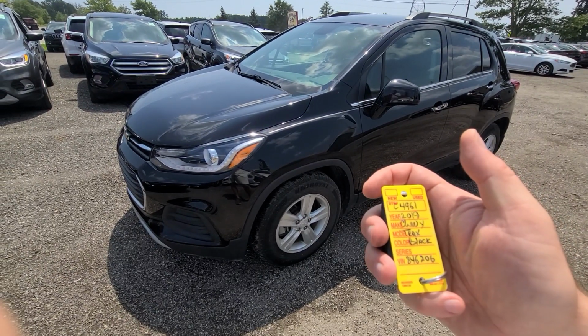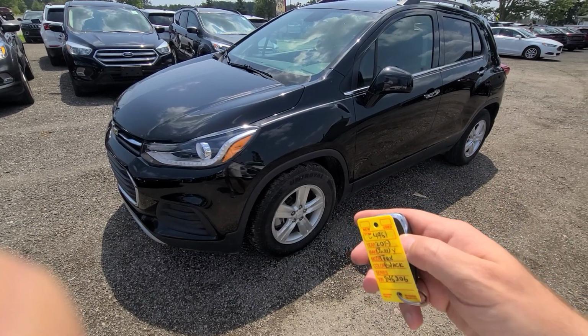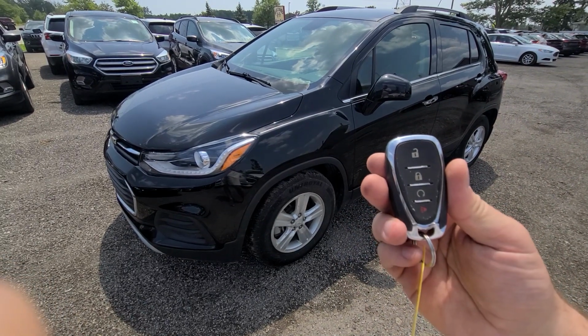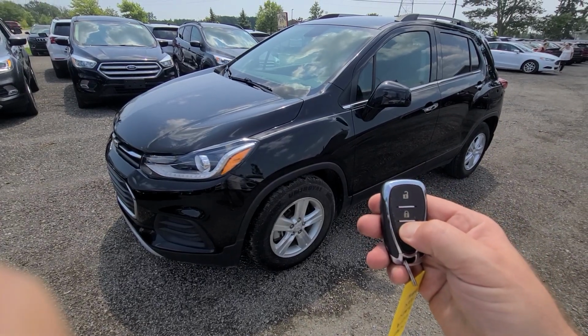Hi there, 2019 Chevy Trax, 43,000 miles, C4961 is the stock number. Comes with smart key like this, lock, unlock, remote start.